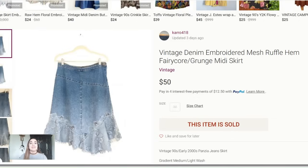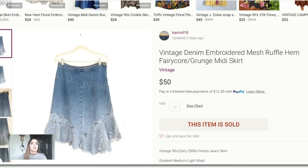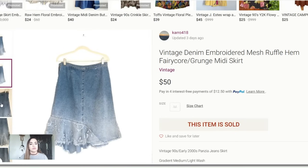The next aesthetic that's trending, and there's lots of trending aesthetics. I'm only covering a few in this video because we're almost already at the hour mark. But this one is the fairy core aesthetic. And you're going to notice, again, a lot of overlaps with whimsy goth, as well as maybe even a little bit of Y2K. The fairy core look has a lighter look to it than, say, the whimsy goth that we just looked at, lighter in color, sometimes a little bit lighter in the materials as well.